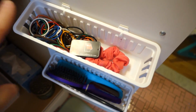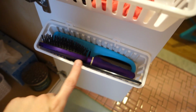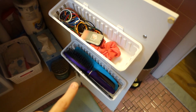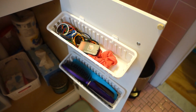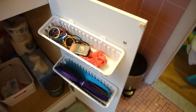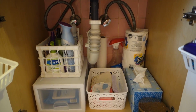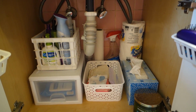On this one, I have some hair ties, some of mine, some of Madison's, and then our hair brushes are on here. I feel like this is a really good way to use this space. You can hang other stuff on here, like you can get bigger baskets and hang whatever you want on the back of your doors, but using this space I feel is such a good idea. And then down here, I just have it organized like this. As you can see, this is the best way that I found to organize it so far.